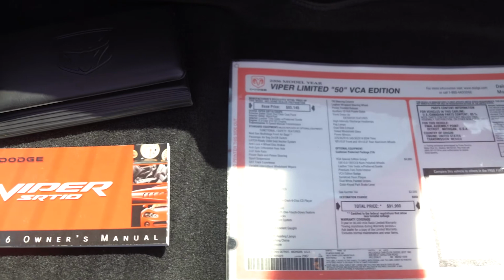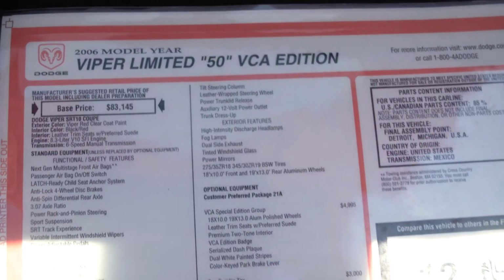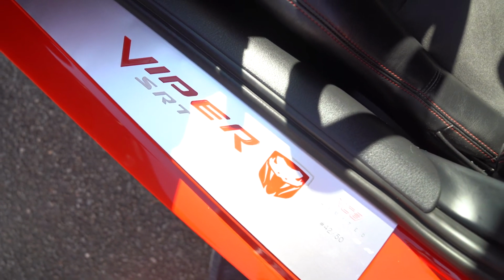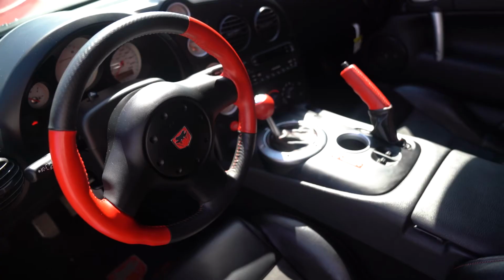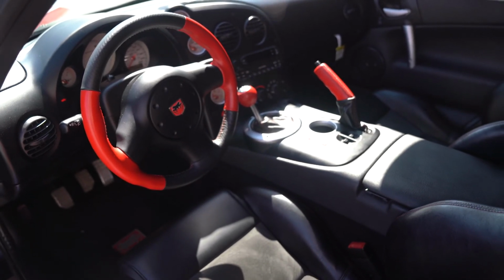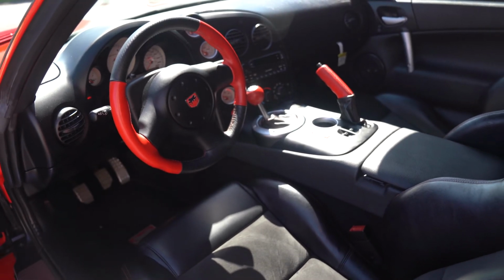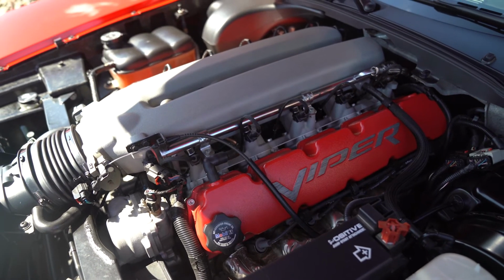As we mentioned, the cabin features seats that are trimmed in black leather with the preferred suede inserts, red stitching, and Viper embroidery. Amenities include air conditioning, power windows, a factory 6 CD stereo system, Viper branded floor mats, and red accents on the shift knob and handbrake lever. The leather wrapped steering wheel has red accents, with framed instruments consisting of a Viper branded 7,000 RPM tach and a 220 mile per hour speedometer, as well as gauges for oil pressure, oil temperature, coolant temperature, and voltage. The digital odometer indicates just under 12,000 miles.